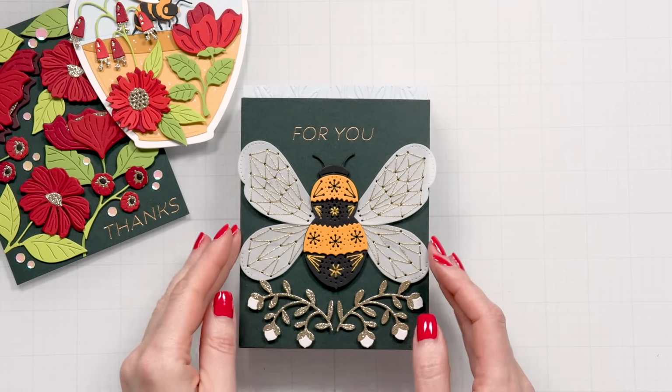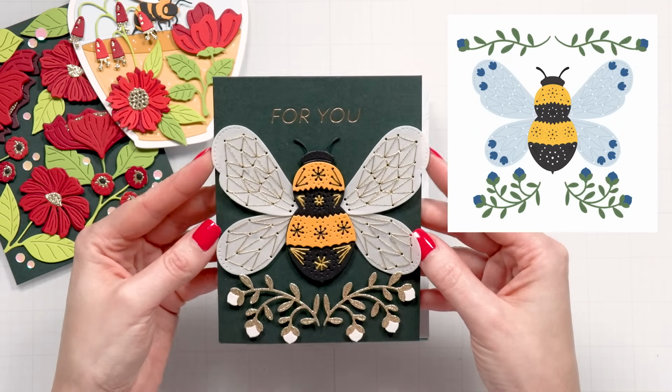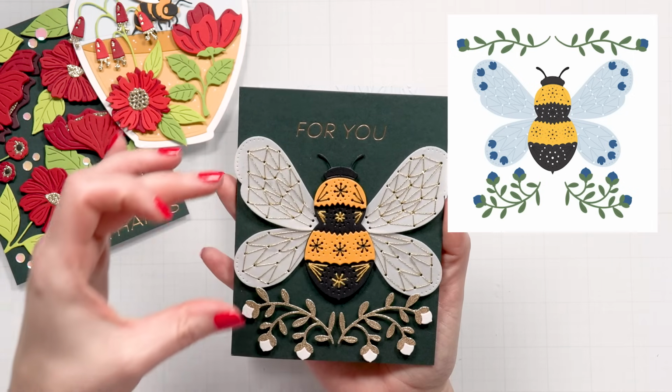Okay, moving on, we have the stitching die of the month, and this is the beautiful bee. Oh my goodness, you guys, it is just stunning. I love how big the bee is.